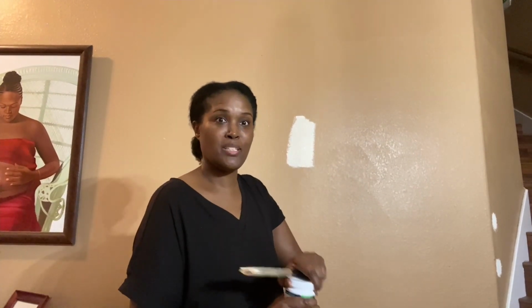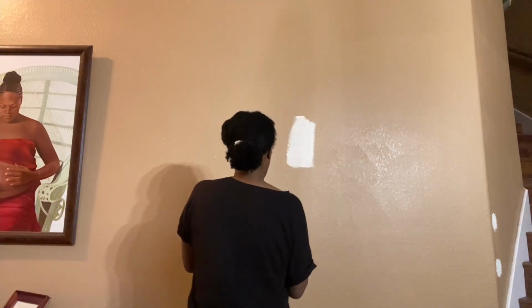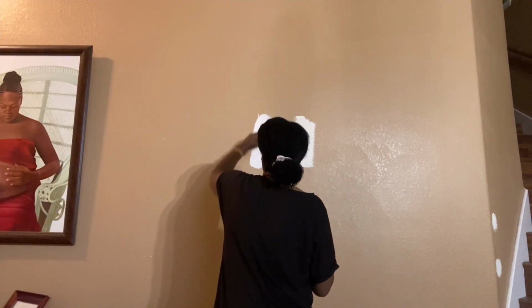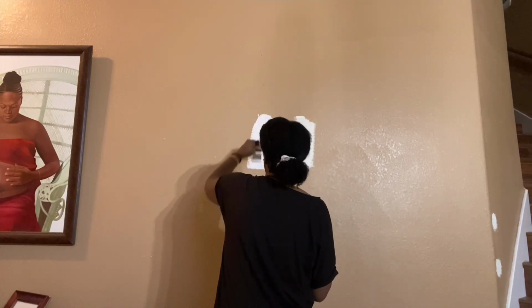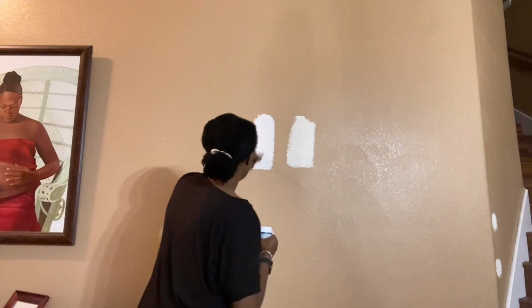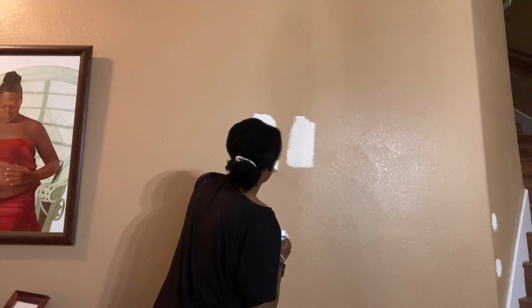All right, guys, I cleaned my brush, and the next one is crisp cotton. You know, I'm excited and nervous at the same time. So this is crisp cotton. Oh, I like that one too, though. Crisp cotton looks good. I like it. Just trying to make sure I color in some of that brown so that the true color can shine.